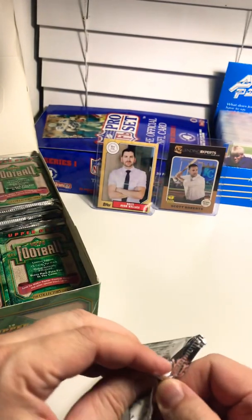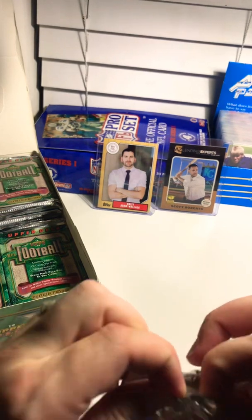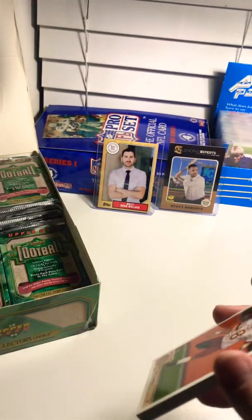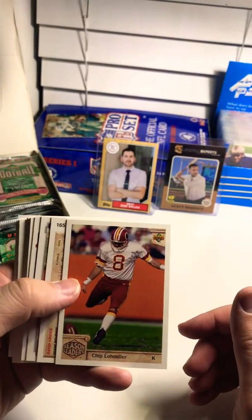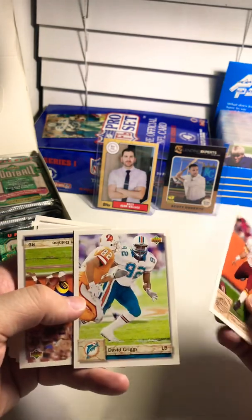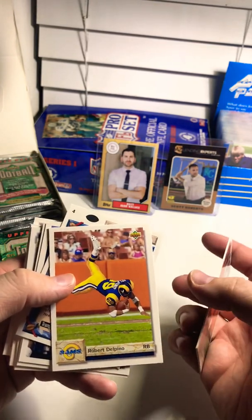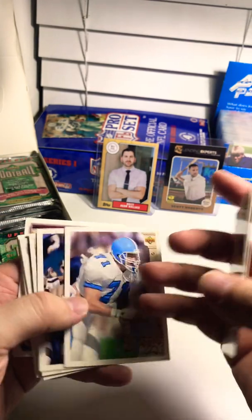So a lot of packs in these boxes. Obviously, I'm not doing this for the hits. This is for nostalgia. This is again to complete my set, but it's just fun to look through these again. Chip Lohmiller. Remember some of these players: David Griggs. Some of these uniforms, these color schemes. Robert Delpino. You know, LA is bringing it back. Brian Bollinger.